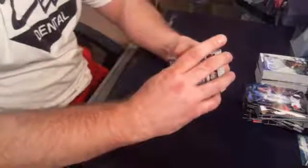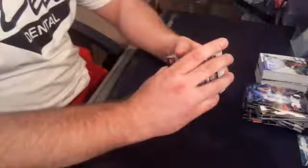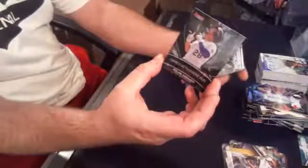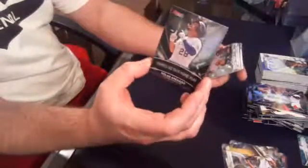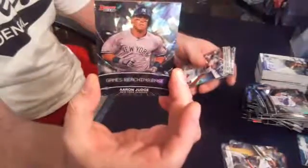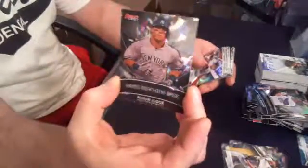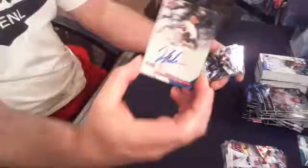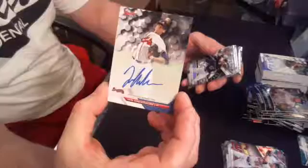All right, box 8, mini box number 2. So, good luck, everybody. Italian, Fulmer. We have an Arenado refractor insert. Followed up with an atomic refractor of Aaron Judge. Again, these aren't numbered, but they're very cool looking. Piscotty, Darvish, Anderson, Bregman. And for the Atlanta Braves, Ian Anderson, autograph.